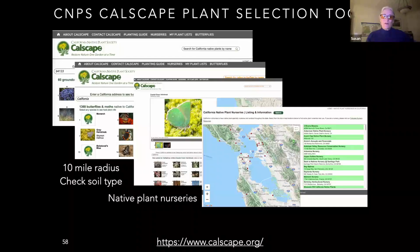So those are both dune and dune scrub butterflies. My recommendation is that you consider looking at Calscape, going for that admittedly 10-mile radius, and they'll not only tell you the plants, but you can go to the butterfly page, put in your address, and it'll tell you what your butterflies are and your moths. There may be some that are the same. The Vanessas are the same. So the West Coast lady, American lady, painted lady, and Red Admiral are all down in Los Angeles.